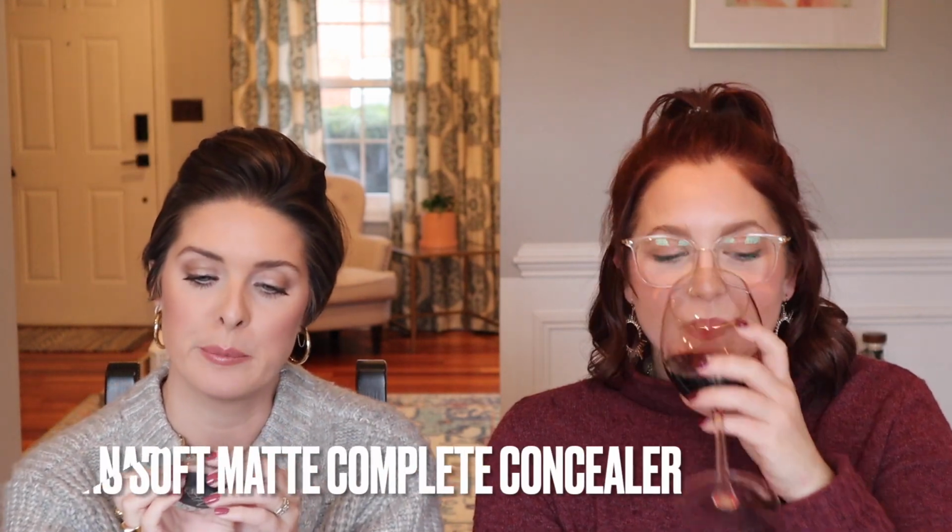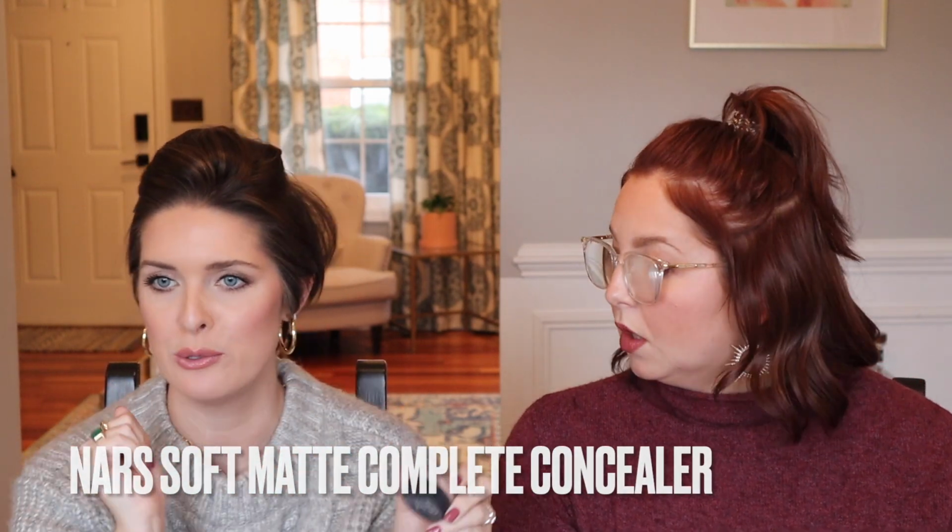While this isn't completely empty, it's definitely past its prime. This is the NARS Soft Matte Complete Concealer. This was all we were using for years, okay?